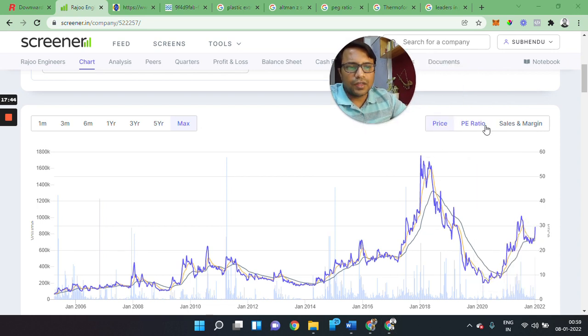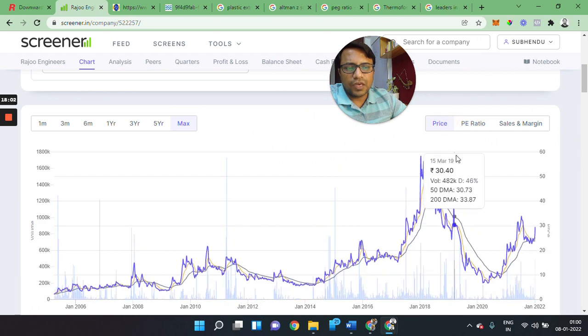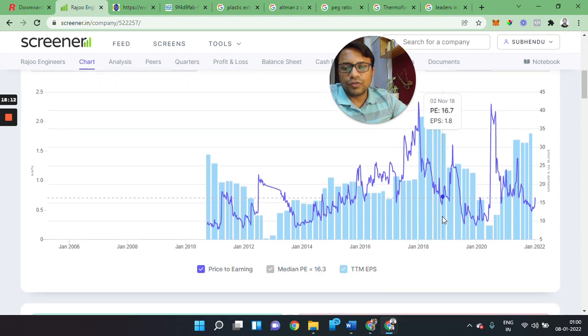And if we start looking at the earnings, the earnings have been kind of up and down. And then from June 20, earnings have been consistently on the rise, and you see the PE has been consistently coming down. I feel that at this point in time, we are looking at a very good up move in the stock, provided the earnings continue to keep momentum and continue to grow.